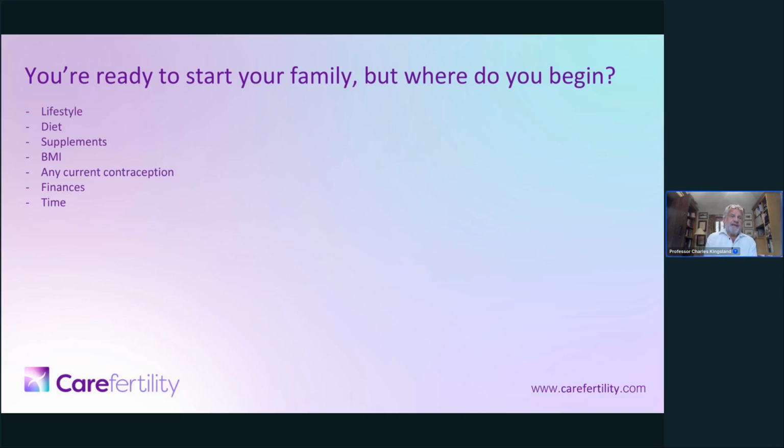Any current contraception? Well, I always say that it's important that women think about regulating their fertility at a time in their lives when they don't want a family. But when you have decided that the time is right, and you're on the oral contraceptive pill, for example, try and come off it three, four, five months before you really start to think about concentrating hard on having your family, because sometimes it takes a little bit of time for your hormones to kick back in after they've been quiet under the influence of contraception. Contraception doesn't reduce your fertility, it's just that sometimes you need a bit of time to kick back in.